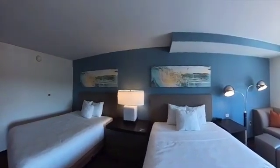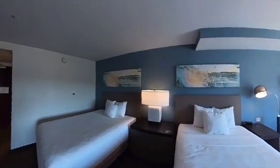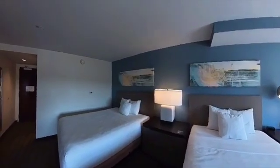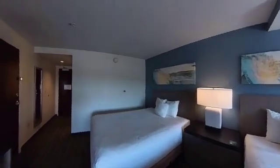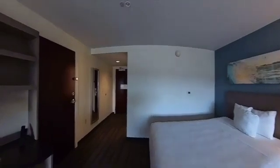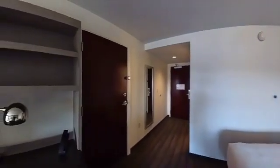Big beds, again, my only complaint with this room, to be honest, is the small square pillows. It's just not what I would expect for a comfortable night's sleep. But again, not a huge complaint. So overall, I think this is a very nice room for sleeping purposes.